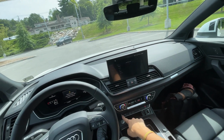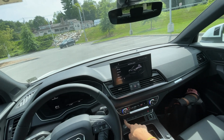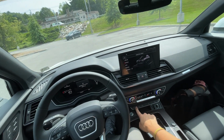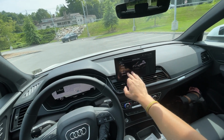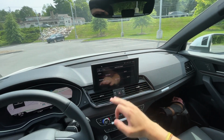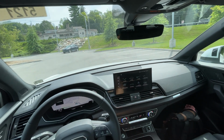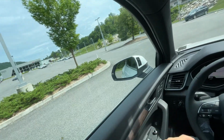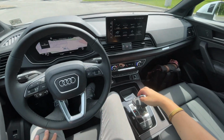But I wouldn't take this vehicle off-road at all. I would leave it in automatic or comfort and just leave it there. And I think that's probably what I would leave it in. If you want, you can individualize settings. You can change your drive mode and your steering feel as well. But that's pretty much it. I wouldn't really do too much of that stuff. This is just a daily kind of vehicle, which I think it's perfectly fine at.